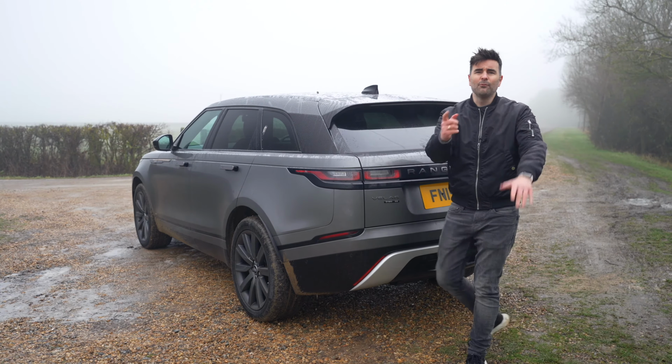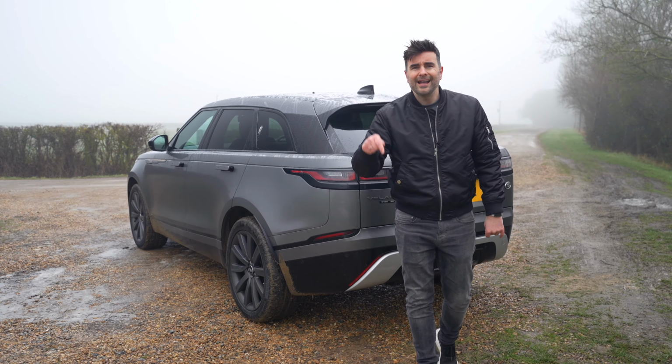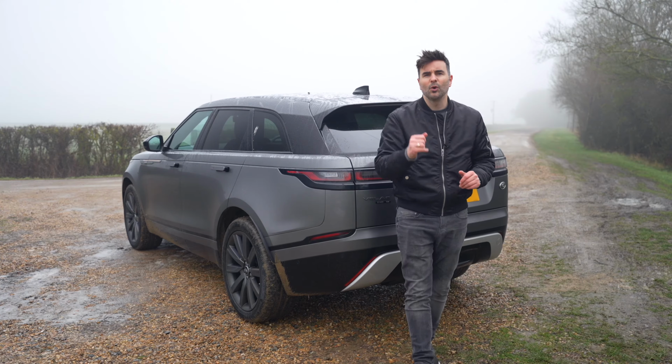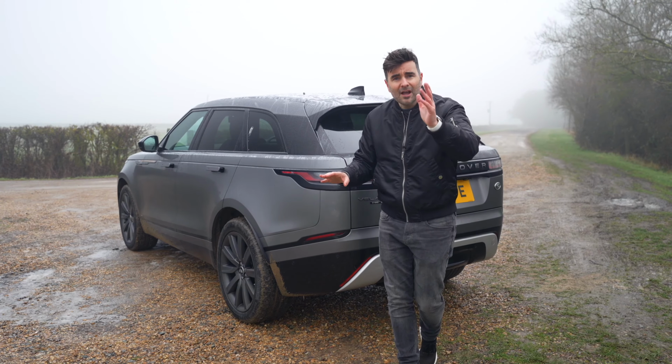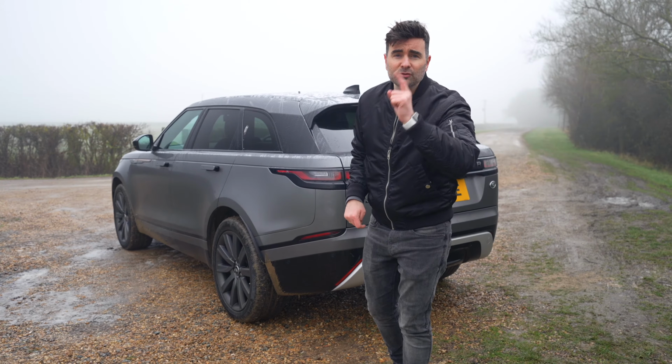So this isn't even one of my reasons, but I'm going to say it. The Range Rover Velar is a better looking car than the Range Rover Sport. Second gen I'm talking about. That's not even one of my reasons. If you agree, let me know in the comments. Right now, let's get on with the first reason.